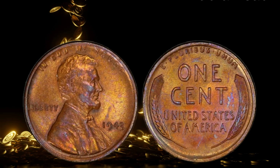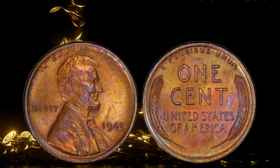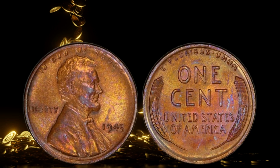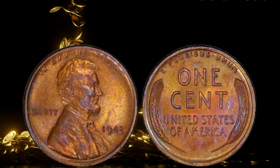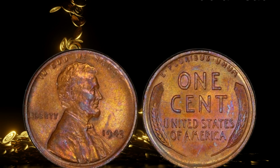What if the key to your financial freedom is already sitting in your home, waiting to be found? The only way to know is to start searching. And the clock is ticking. As these pennies become harder to find, their value will only climb higher. Miss your chance now, and you may never get it again. So, what would you do with $14 million? Pay off debts. Travel the world. Buy your dream home. That life-changing fortune could be hidden in your spare change. The only question is, will you be the one to find it?